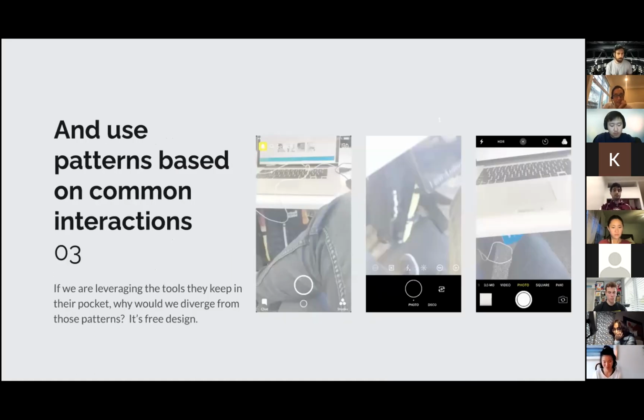Cool. For me, a lot of these patterns were based on common interactions that people had seen before. If we're already leveraging the tools that they keep in their pocket, why would we diverge from those patterns? It's basically free design work that's already been given to us. So, you guys probably recognize a lot of these, but the left one would be Snapchat, the middle one would be, I think it was VSCO, and then the right one would just be the iOS one.